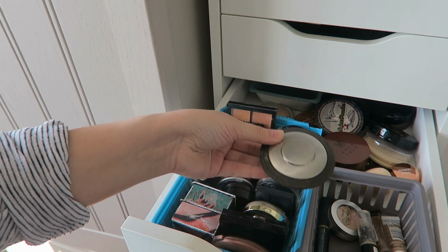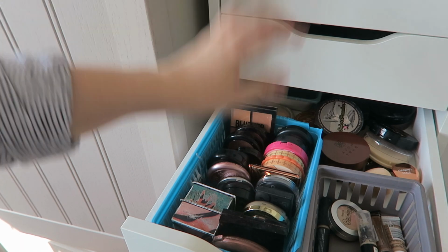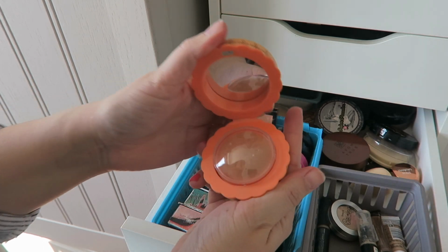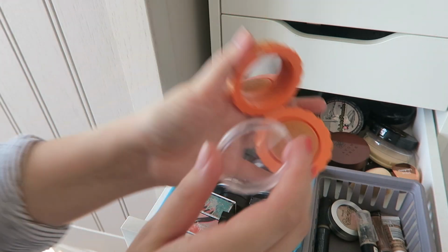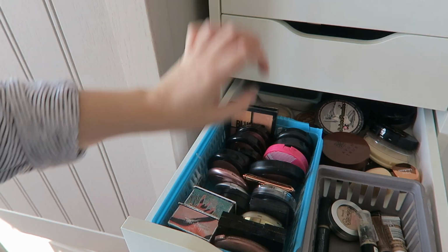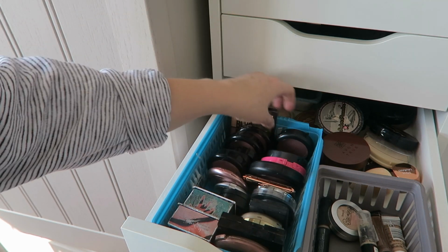I've just realised the other Becca one is here. So all of these pretty much I think I'm going to keep. The only one, maybe this. Yeah, that is definitely not good. I'm definitely going to get rid of that one. That is definitely a bit mouldy. I think pretty much all of the rest.